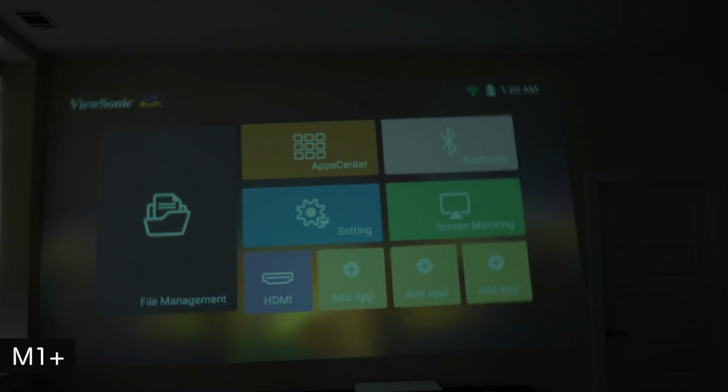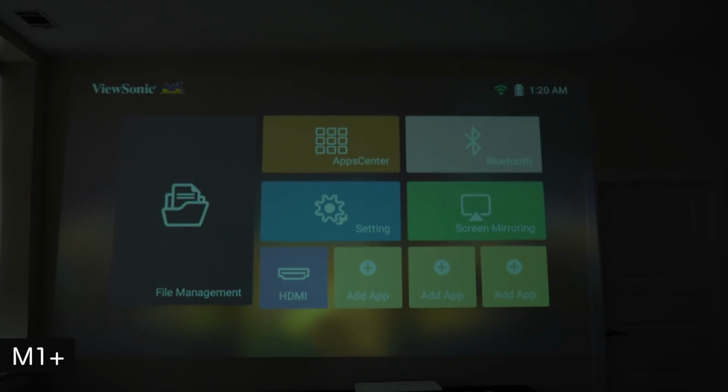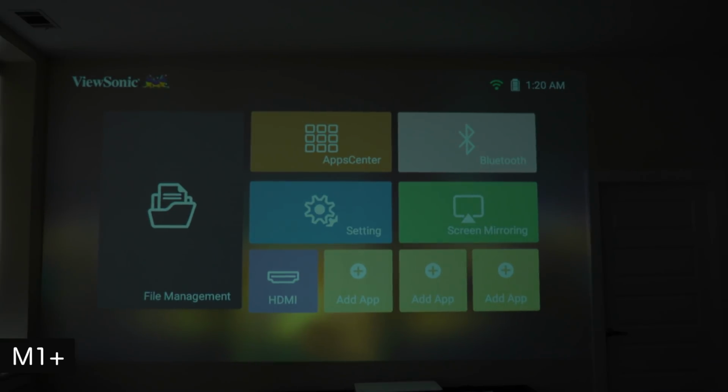And each one of these projectors do have some type of keystone correction. So if you place these on a table or on the ground and it's not completely level, they will be able to adjust themselves somewhat to make sure your image is going to be nice and straight.